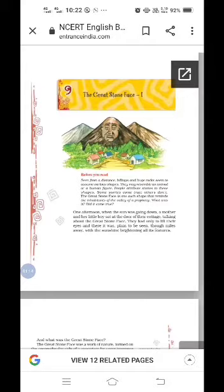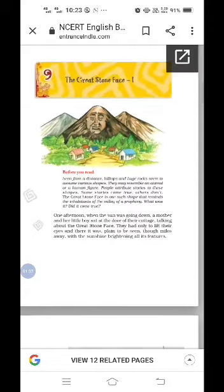Now before we start with the chapter, we are going to see, from a distance, we stand at one distance and we see the things in the nature. Now here also, seen from a distance, hilltops and huge rocks seem to assume various shapes. They may resemble an animal or a human figure. People attribute stories to these shapes. Some stories come true, others don't. The Great Stone Face is one such shape that reminds the inhabitants of the valley of a prophecy. What was it? Did it come true?